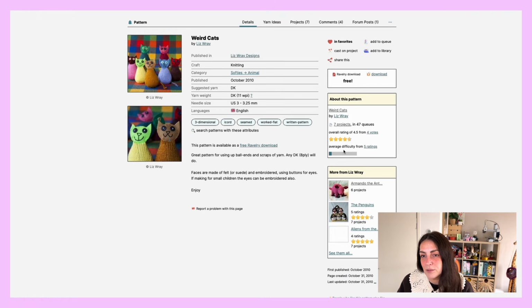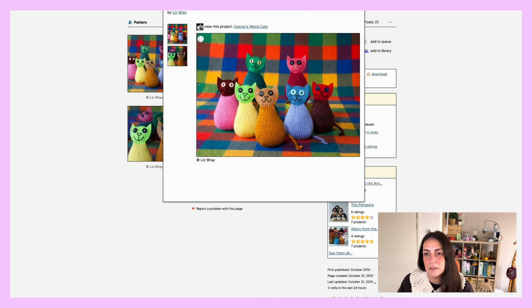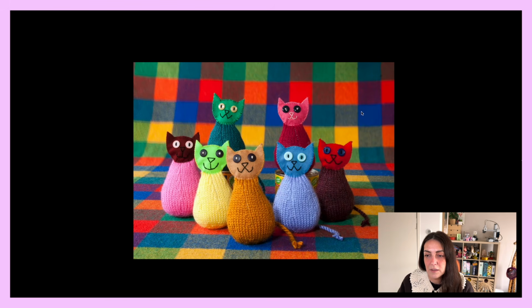I thought these were just cute, but it's called Weird Cats, so I added it. So this is Weird Cats. They're just really, what is this shape? What is their shape? Yeah, it's kind of like a hanging ball shape, and then with a little felt face and buttons for eyes.